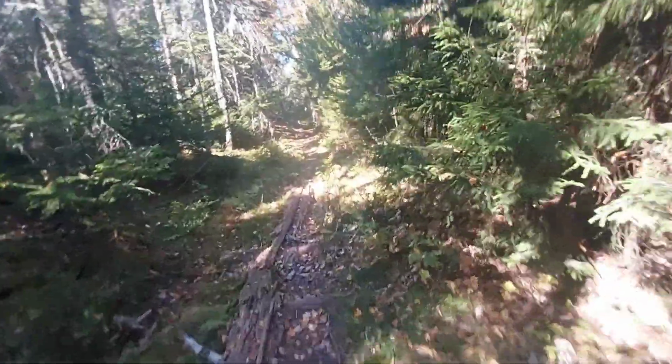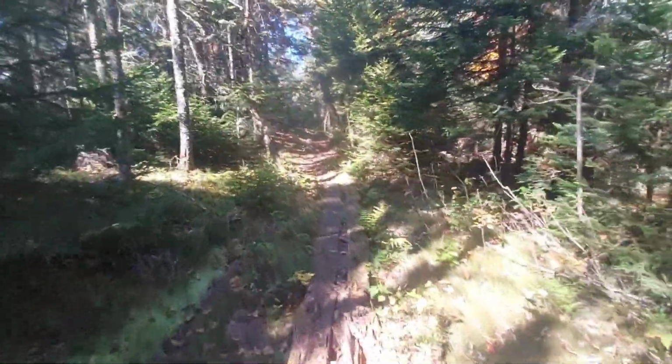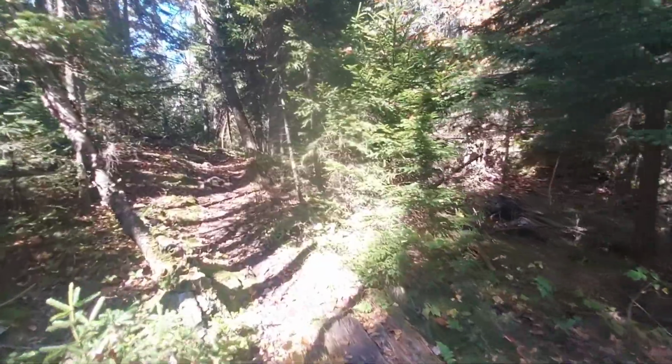It smells like you're walking through a Christmas tree farm. So after that really steep climb, our legs get a little bit of a rest here. And a nice place to eat lunch at that Crane Mountain Pond.